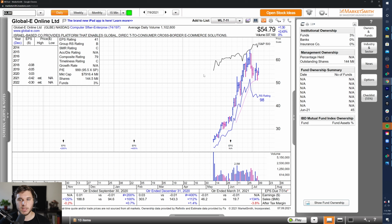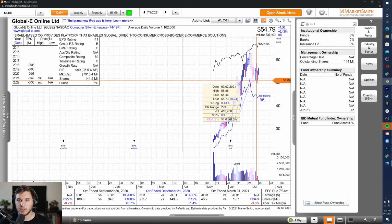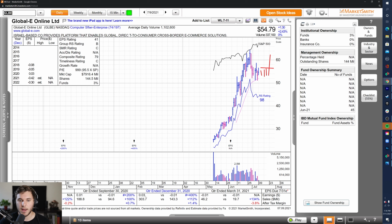Moving on, we've got GLBE, a recent IPO that's potentially forming a high tight flag setup here, and so far has pulled back from 64 down to 51, so less than 25%, and potentially forming a little bit of a flag here against the 21 EMA. I wouldn't mind a few more days of consolidation, but then hopefully it tightens up and forms a nice entry. We can get in here and potentially add if it challenges these all-time highs.